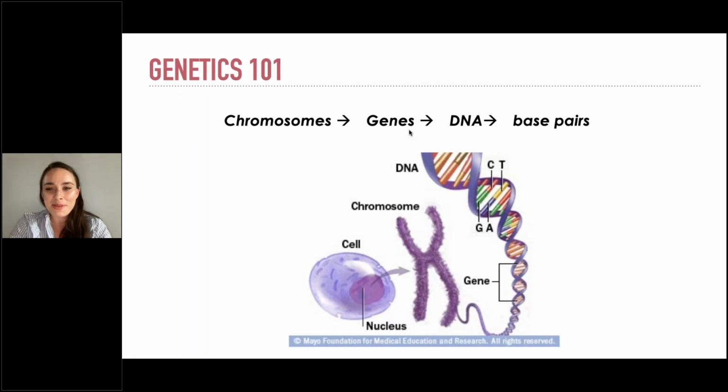So we're going to start from the very beginning of genetics. In all of our cells, we have a nucleus, which is just simply like our command center, telling the cell what to do when. And inside of this nucleus is our genetic information. Our genetic information is stored into chromosomes, which, as you can see here, looks like a little X figurine.